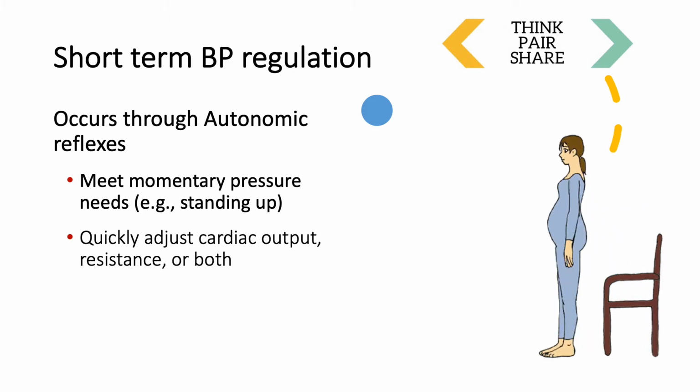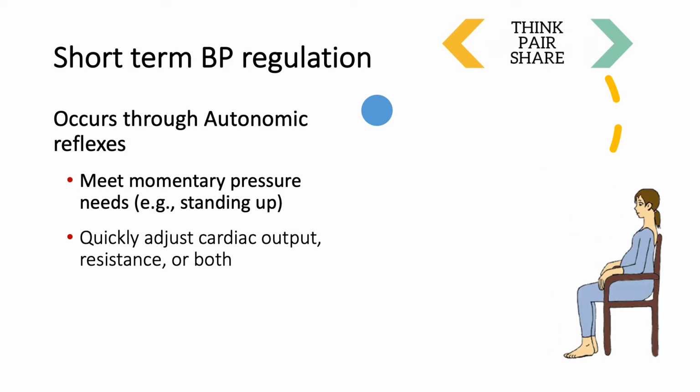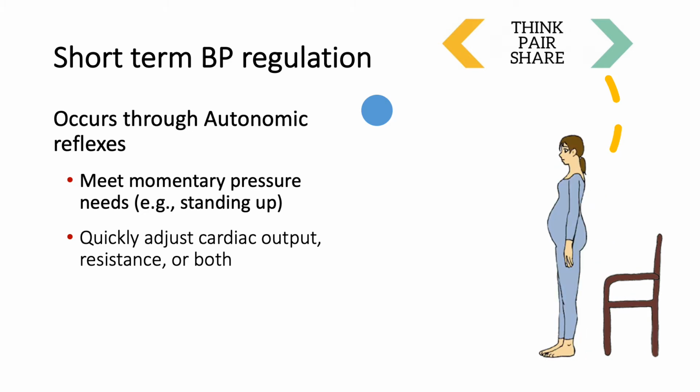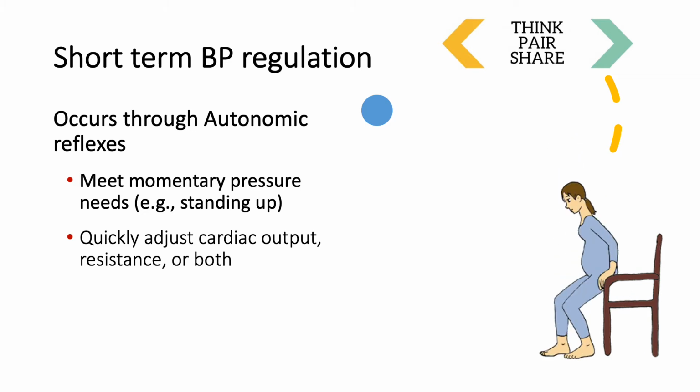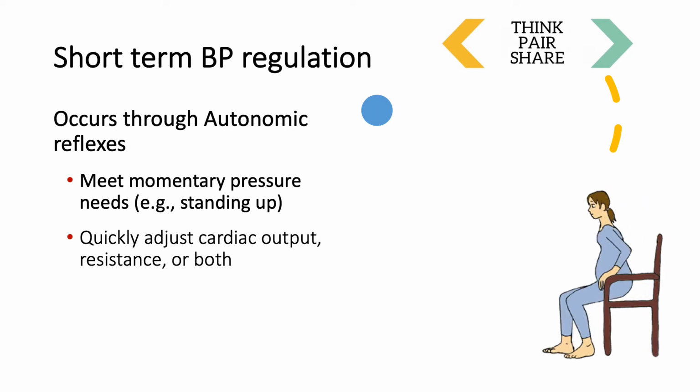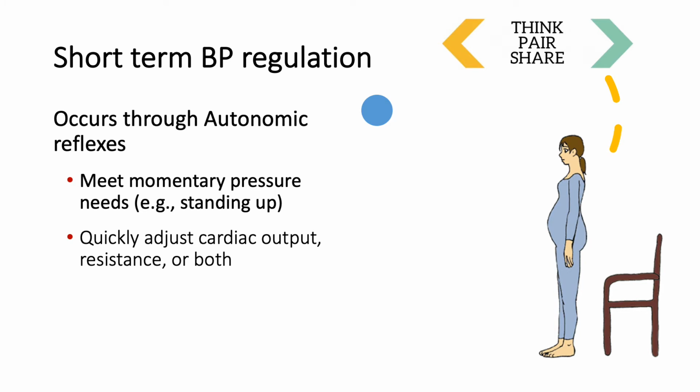So what we do in this case, for example, we stand up quickly, is our heart is going to beat stronger. That's going to increase blood pressure, get the blood up into our head. It's going to beat faster, also help with that. And then our arteries and our veins are going to constrict. Okay, that's going to increase resistance, which is going to increase our blood pressure. Get it up into the head.